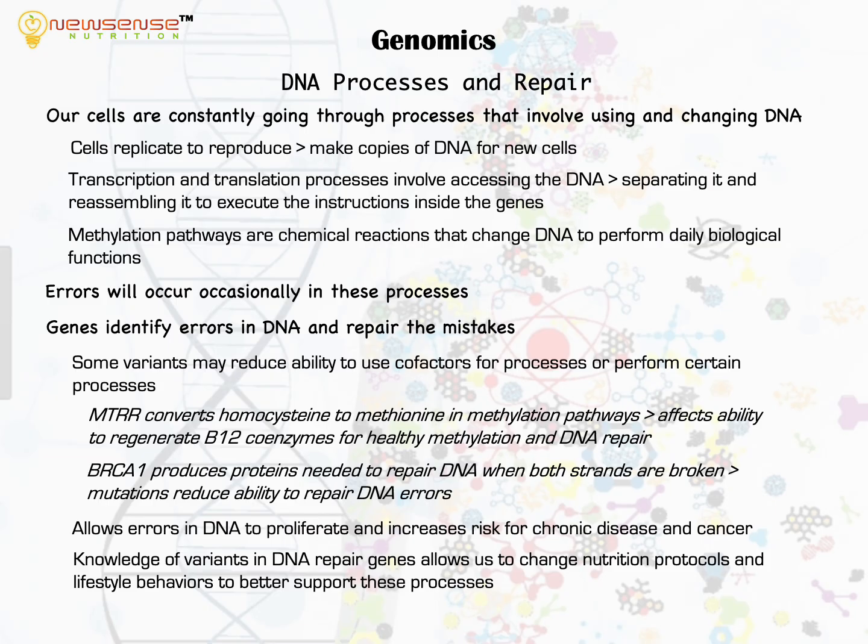When we have variants in DNA repair genes, it allows errors in DNA to proliferate. It increases the risk for chronic disease and cancer. But again, our knowledge of those variants allows us to change nutrition protocols and lifestyle behaviors to better support those processes and lower that risk.